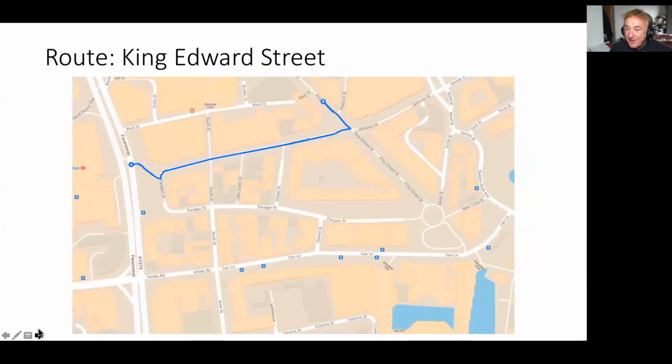So the first part of the route is I'm going to come from this station and then all the way down here. King Edward Street cuts across. This is where the BHS building is from that photograph of the three ships at the front, just on there. But it's well worth coming up a bit further up here.